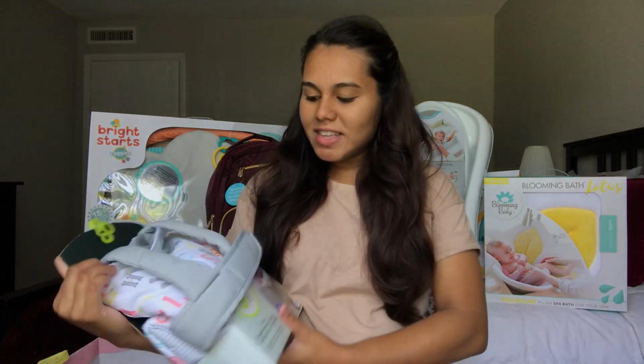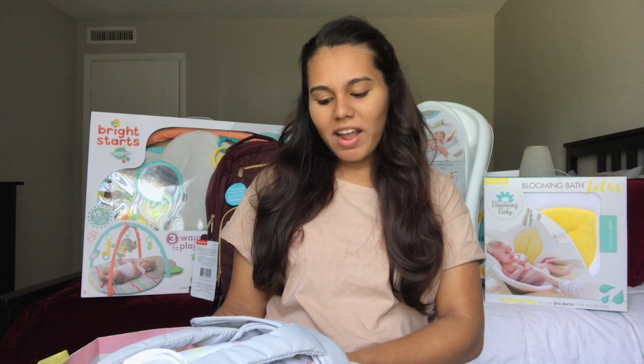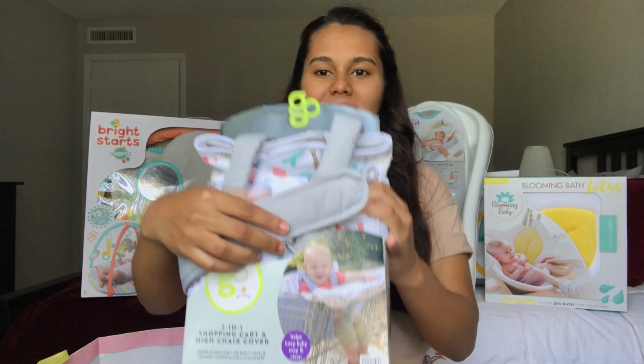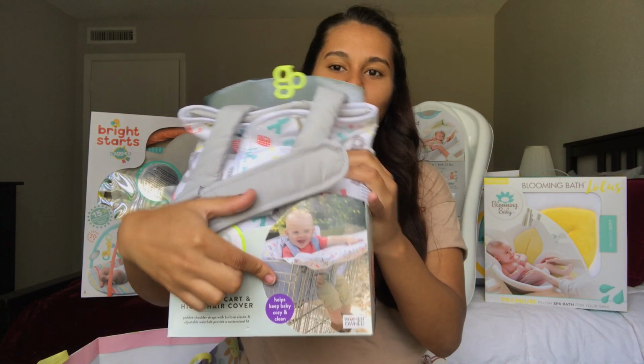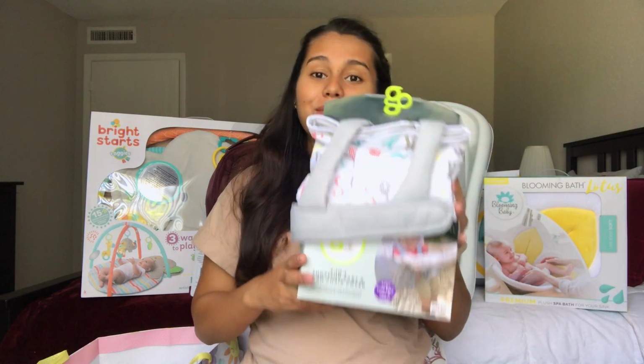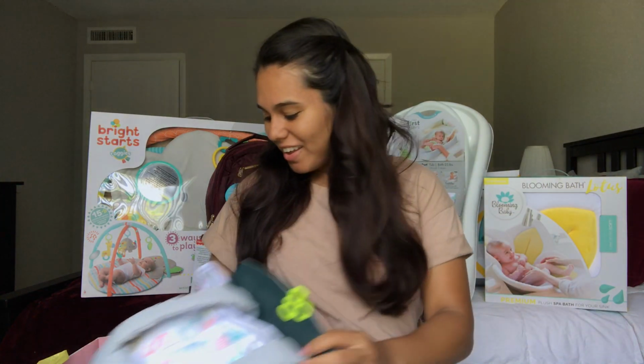All right, so the first thing that I registered for that I got was the 2-in-1 shopping cart and high chair cover. So this is, if you guys can see it there, for whenever we go shopping. Obviously, I know that I'm not going to use this for a couple months, but I really wanted to have it, and I thought that it was super cute, so I'm grateful that I got it.